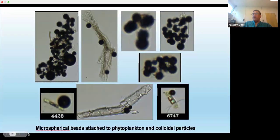When we started seeing all these plastic particles around the Korean Peninsula, we did some back trajectory analysis, a tool that you can use to find out where these particles were coming from. And we found out that they were coming mostly from cosmetic industries in South Korea.